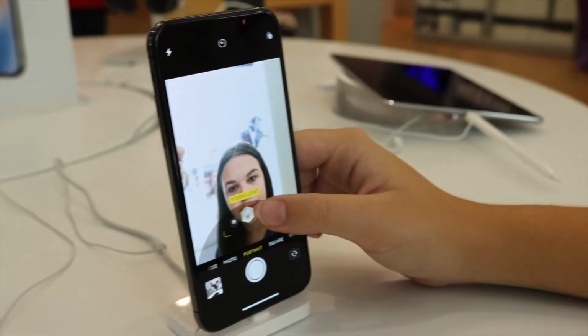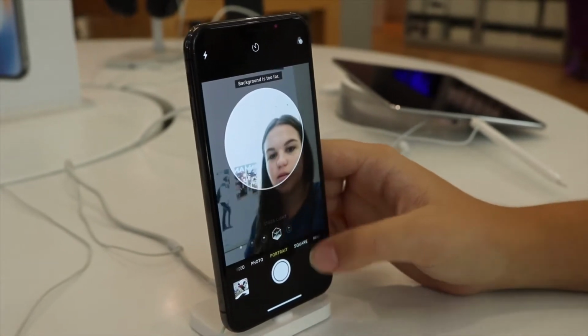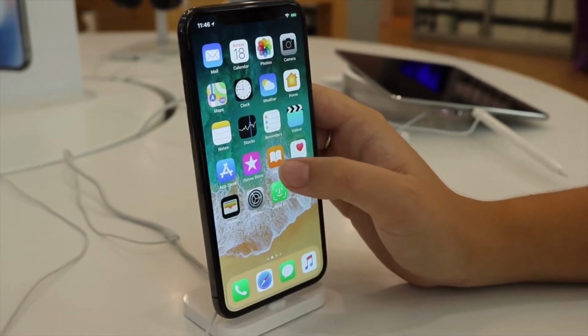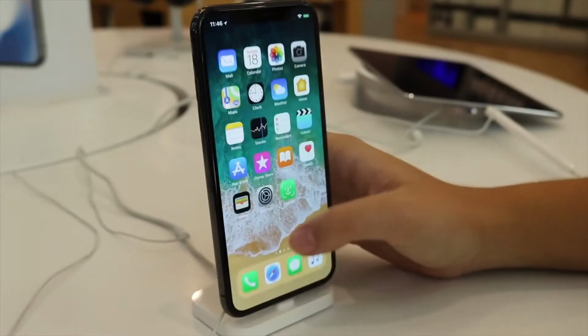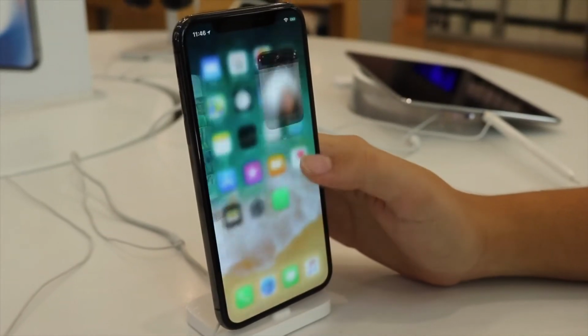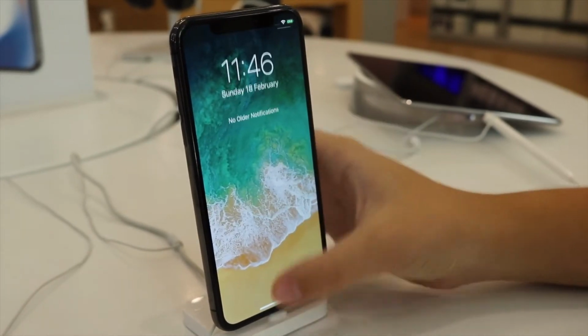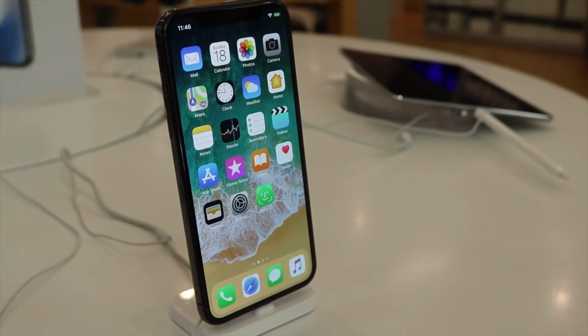You have the different settings now, like the studio light and the contour, stage light, whatever. You have so many different options. Now for portrait mode, I always loved the idea of portrait mode as a selfie. Then you have the option for control center. Again, I just went ahead and played a bunch of things on this phone. Here you can see the swipe down for notifications. So yeah, that was again another fun thing to play around with.